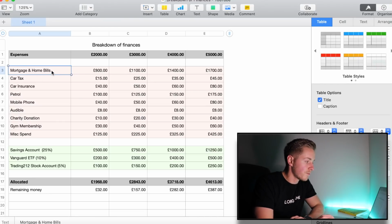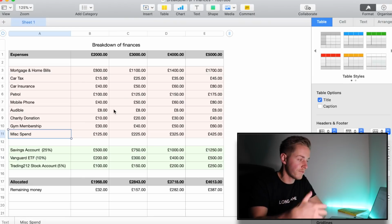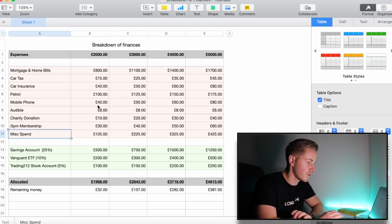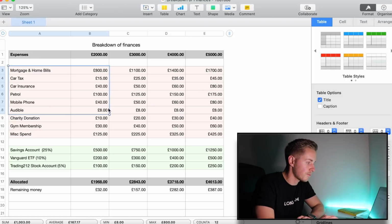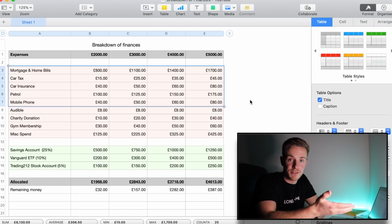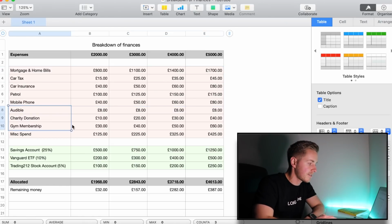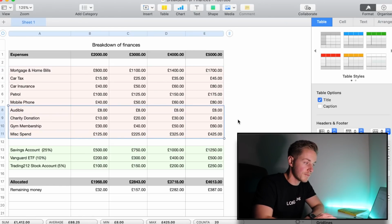If we start with the expenses, we've got mortgage and bills, car tax, car insurance, petrol, mobile phone, Audible, charity donation, gym membership, miscellaneous spend. So they're my expenses. Yours might differ, so you've just got to change them depending on what your expenses are. Obviously this top half is pretty much non-negotiables because they're things you've got to pay each month. You might be able to get them slightly cheaper, but you've still got to pay that expense. Whereas these ones are perhaps more luxury items.